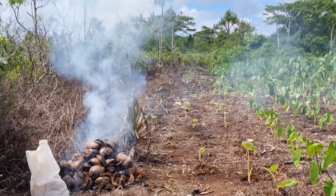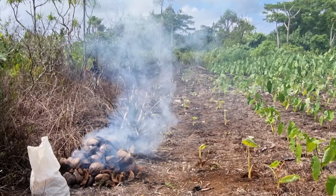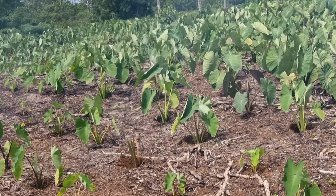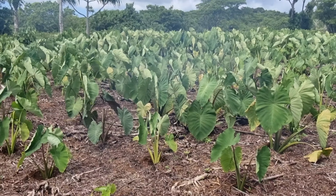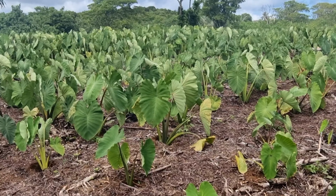So there's our fire and the smoke. The smoke is going all over the place, but we want the smoke to come over towards the taros this way. So this is where we want the smoke to be, to give some boost to our taros that have grown back.